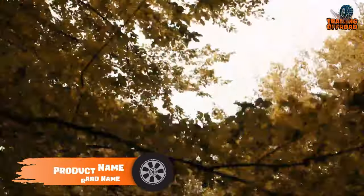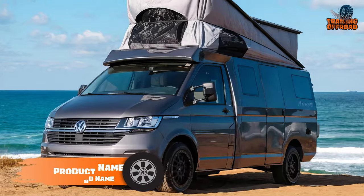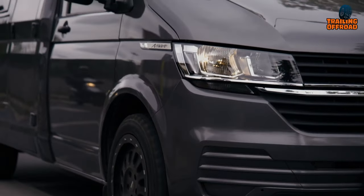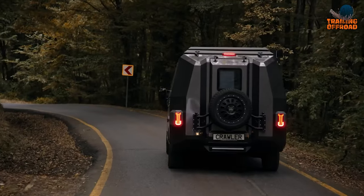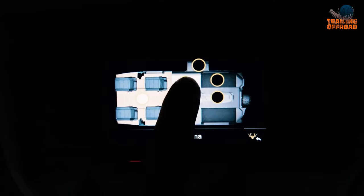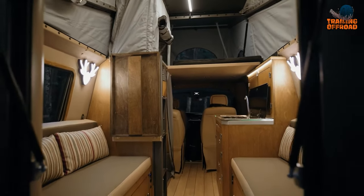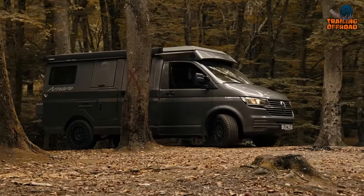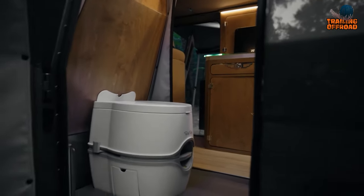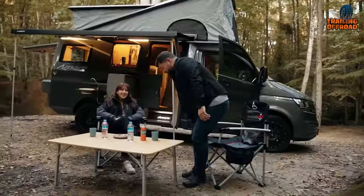For the ultimate adventure vehicle capable of conquering any terrain, consider the Crawler Amari. This robust and stylish camper van reimagines exploration through a distinctive combination of wood and aluminum construction. Based on a Volkswagen Transporter, the Amari accommodates four people comfortably, boasting a spacious and well-appointed interior. What sets it apart is a range of innovative features that allow you to cook, dine, and use the bathroom inside or outside the van, ensuring a seamless connection with nature while enjoying creature comforts.